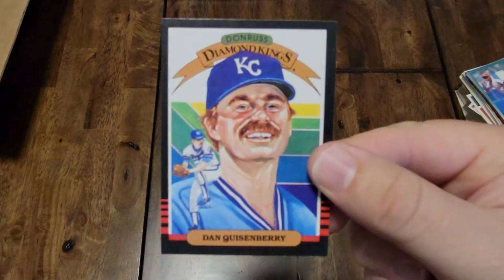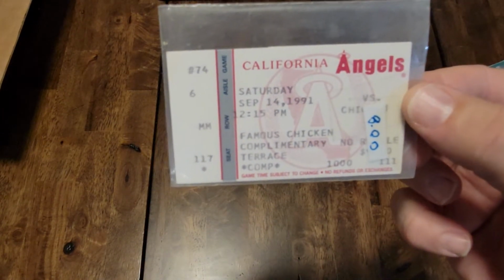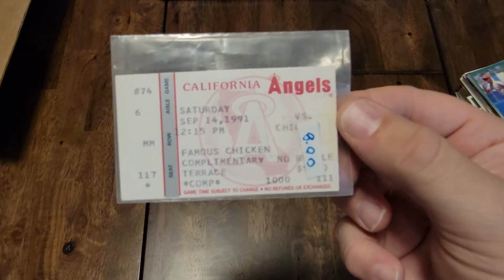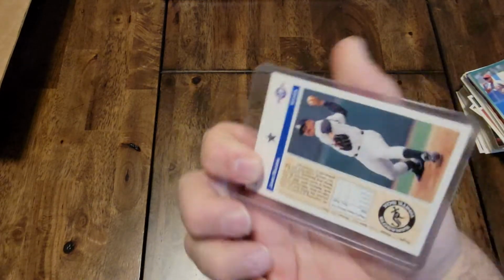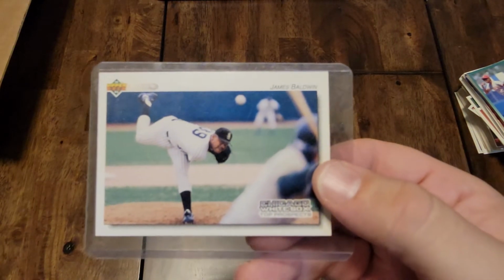Serious Quisenberry. Happy Quisenberry. Someone left an Angels ticket stub in there. The famous chicken, complimentary terrace comp. $8. Good luck on getting that for an old Angels ticket. We have, what is this? They had this in a top holder. A James Baldwin rookie card for unknown reasons. It feels like the pitcher's really bad.